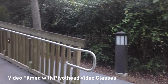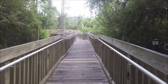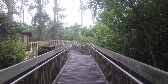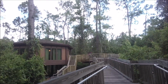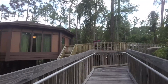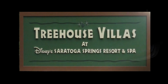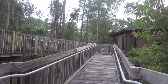Guess where we're going. Well, first we're going up a really long handicap ramp. Because we are at Disney Treehouse Villas. And that was a spider web. Yeah, can you believe it?